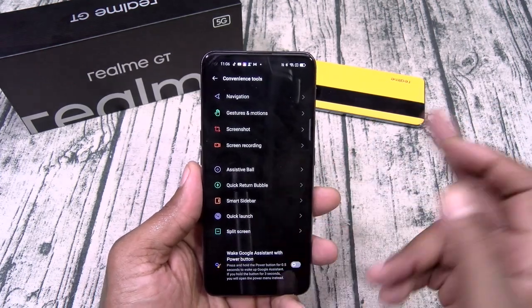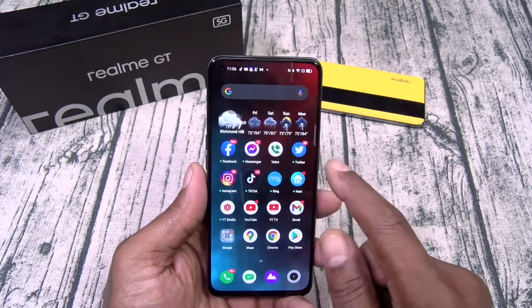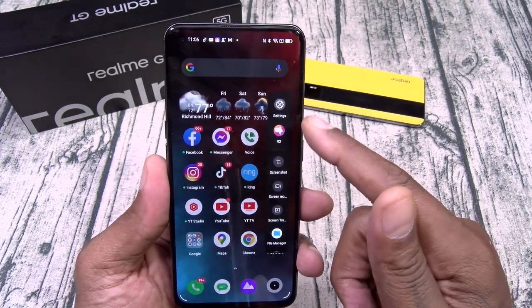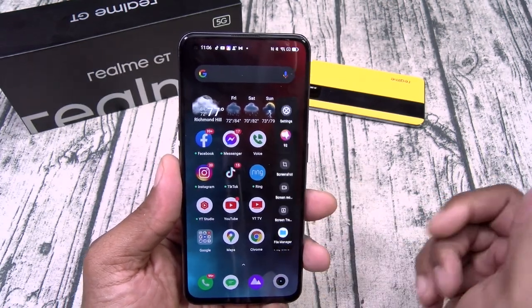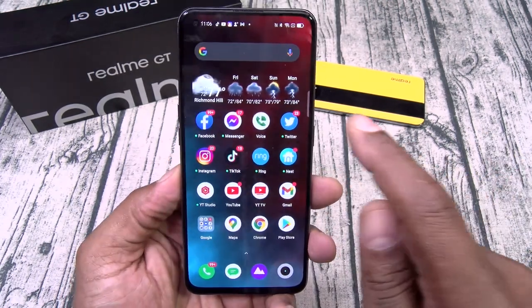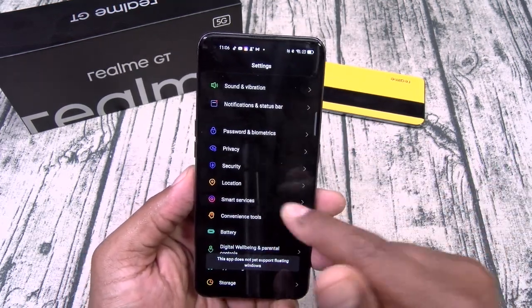You got your Quick Return. You got your Smart Slider. That's this on the side. Let me show you what that looks like. Bang, right there. So now I have different apps I can set up if I want to. I got my file manager, messenger, calculator. This is kind of like a Samsung Edge panel. You just swipe it over. You got settings. Boom, let's go back to settings.